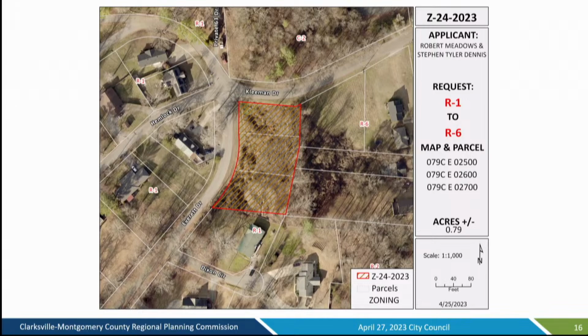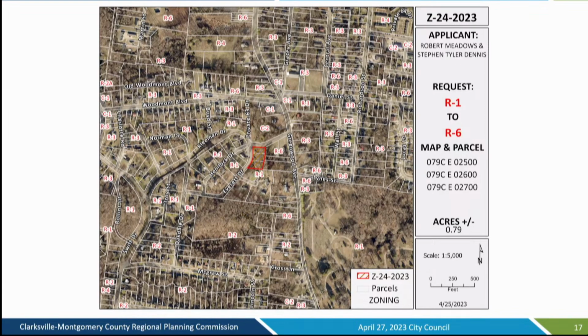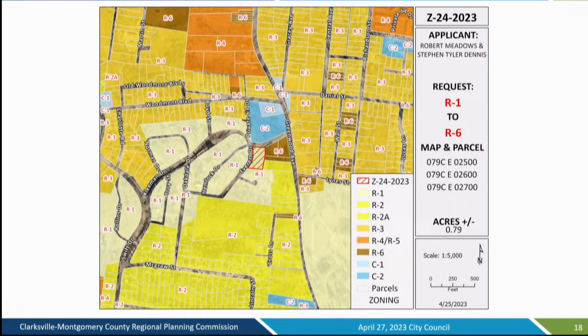0.79 acres across 3 parcels, currently zoned R1 and requesting to go to R6. These parcels front Everett Drive south of Hemlock Drive. This is in City Council Ward number 7. These are parcels at a corner intersection with moderate to steep slope and overgrown with vegetation. The applicant's statement is to extend the current zoning and provide a single-family infill development. It is an extension of the R6, if I hadn't said that.